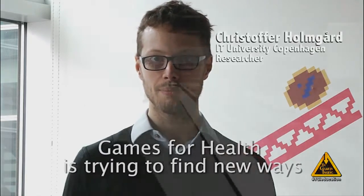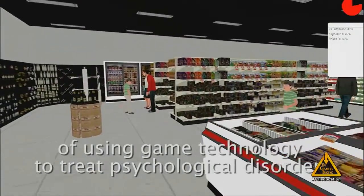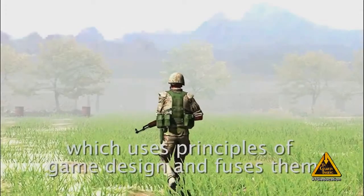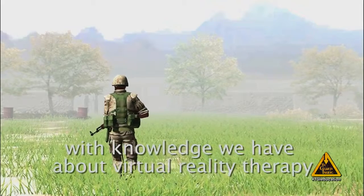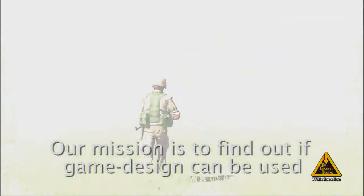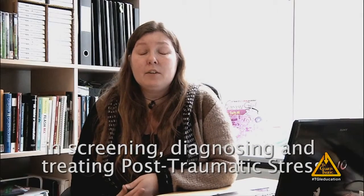Games for Health is trying to come up with new ways of using game technology to treat psychological disorders. We're trying to build a prototype of a first tool that uses principles from game design and fuses them with knowledge we have about virtual reality therapy. Our mission is to find out if computer game design can be used in screening, diagnosing and treating post-traumatic stress.